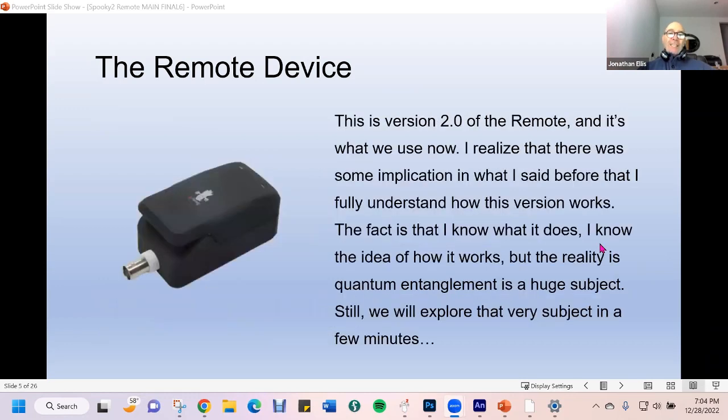So this is the remote device we use now. This is the 2.0. My wish list is the 3.0 would be like twice as big as this. You listening, John? So it's what we use. And there's some implication that I totally understand how it works, but I only know what it does. I know the idea of how it works, but realistically, quantum entanglement is huge. And we're going to be looking at that and what it means.